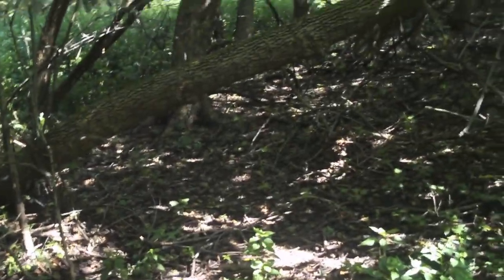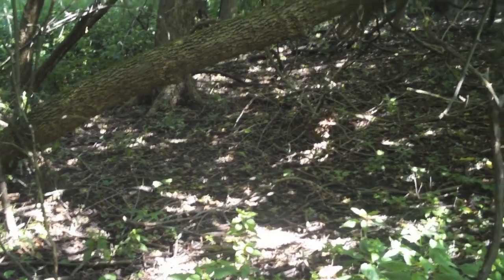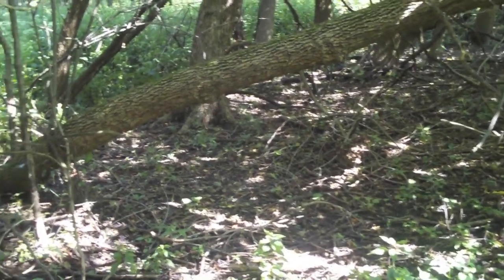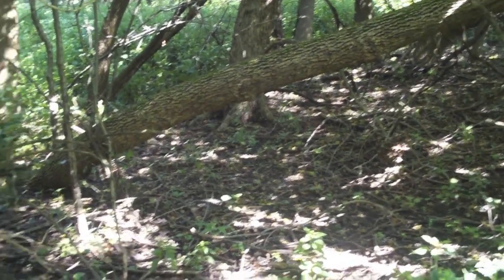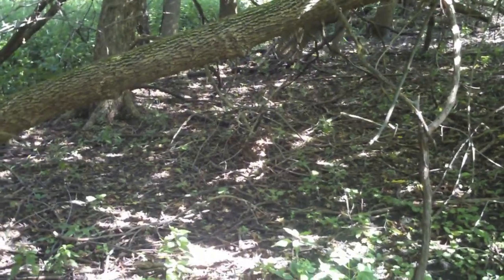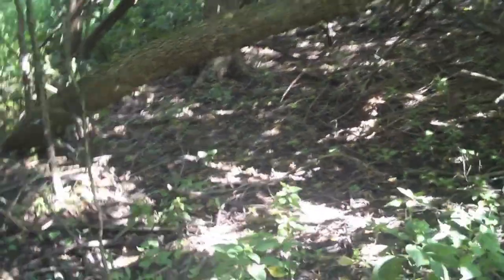Well, I'm back out here in the same woods we were detecting with Greg and T-Man from Texas. He just went back to Texas. I'm out here by myself and I can already see it's not fun by yourself, but I'll report in if there's anything that I found.